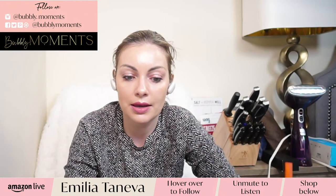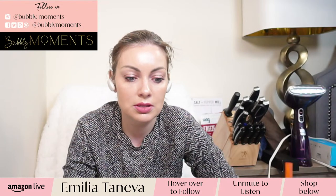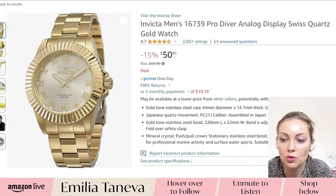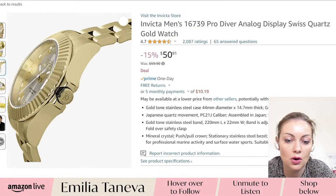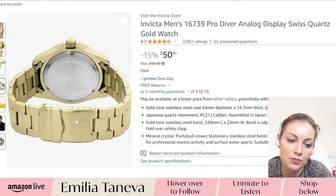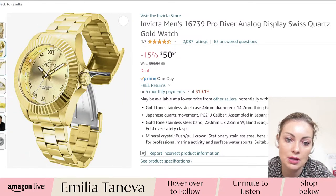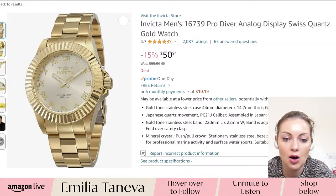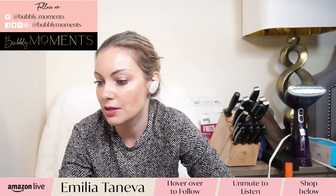This is the Invicta men's watch. This is with 2,000 positive reviews. It's currently with 15% discount. We have the 44 millimeter in diameter, and it's also water resistant up to 200 meters. Comes with a nice box. So this is the Invicta watch, 15% off. Something that you might want to consider for gifting for Father's Day.